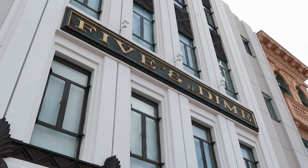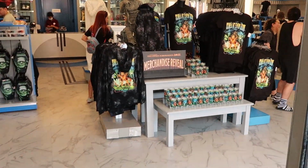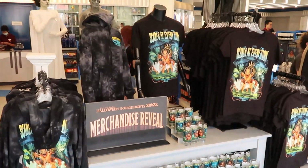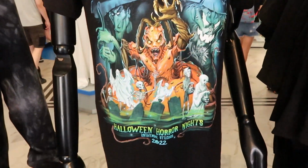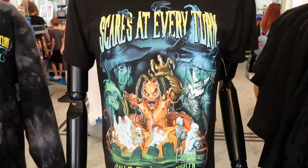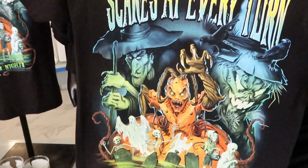Let's head into the Five and Dime really quick to see if they put out any new HHN merchandise since our last visit over here. Okay, so they still have those t-shirts right here. Scares at Every Turn, Halloween Horror Nights 2022. Like, these ones here are just amazing. I love these t-shirts. These are $30 a piece.